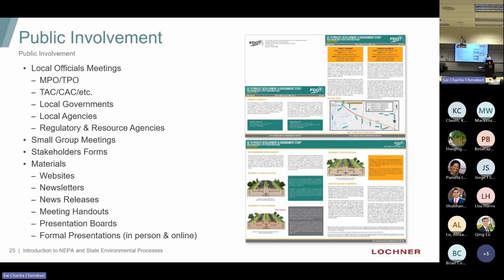Certain things you use, other meetings you have, and other things you use for public involvement. Local meetings, I'm assuming everybody's a planner, so it's MPOs, TPOs, TACs, CACs, local government agencies, regulatory resource agencies. You'll have a whole suite of these meetings while you're doing the study. You also have small group meetings with residential areas, stakeholder forums, and different materials you would use include everything from websites to newsletters. And what you see here is a typical newsletter. It's explaining this is what's there, this is what we're doing, come to the meeting, that kind of stuff. Handouts at meetings, presentation boards, formal presentations both in person and online.